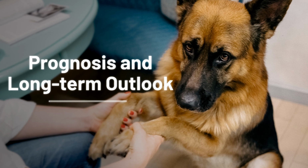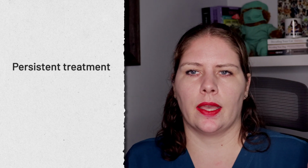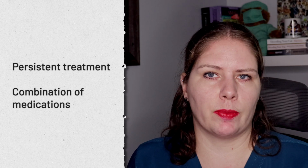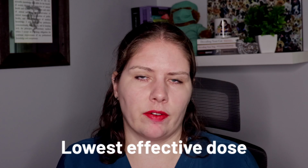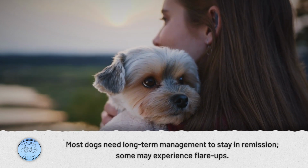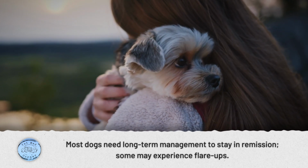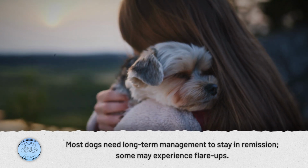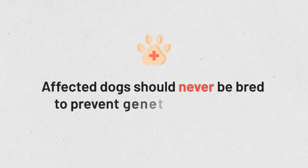As far as prognosis goes, many of the cases will resolve if we are persistent with treatment, and we may need to combine different medications together in order to get a specific dog's perianal fistulas to resolve. Then we tend to try to wean them down to the lowest effective dose of the immunomodulating medications that will keep them controlled. Most dogs do require some sort of longer term treatment plan in order to stay in remission. Some dogs will have flare-ups of their fistulas despite us doing our best to keep them managed. Whether the perianal fistulas do fully resolve or need long-term management, it doesn't matter. These dogs must not be bred, not ever.